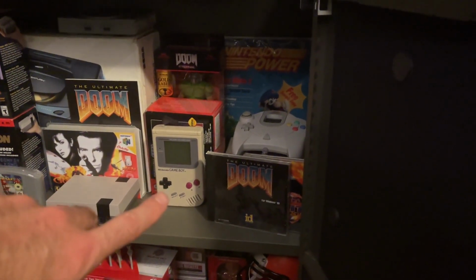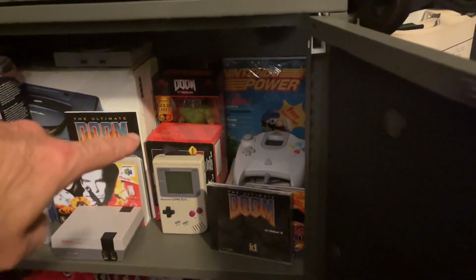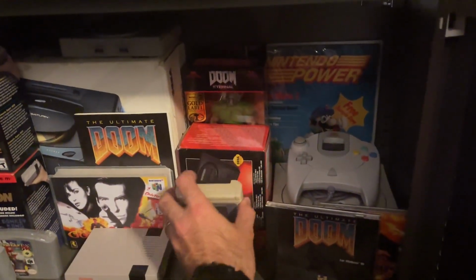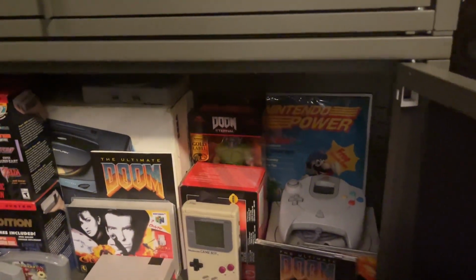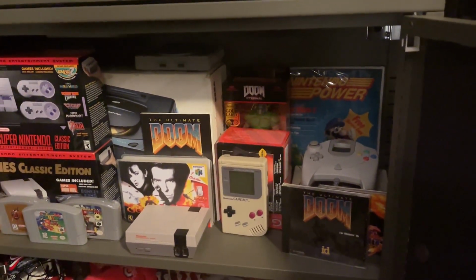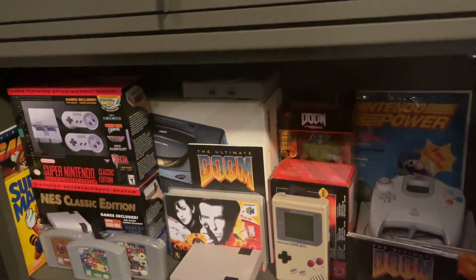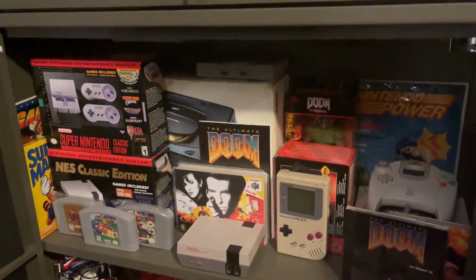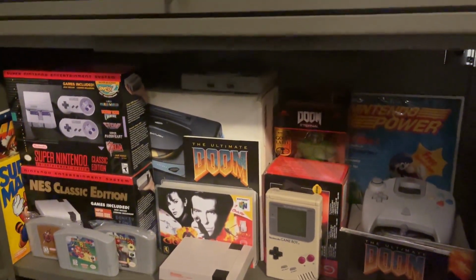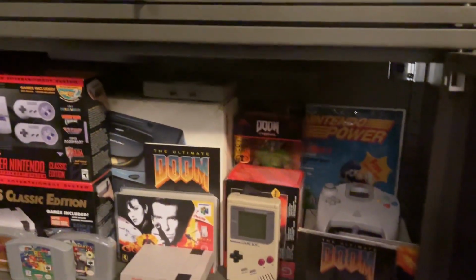Game Boy. Yes, it does work. Has Tetris in it right now. There's a Sega Genesis Mini Classic behind that. There's the Doom guy. McFarlane Toys gold label. We have a Sega Saturn with the box and some controllers with the Virtua Fighter video game inside. Right here we have the Sony PlayStation Classic.